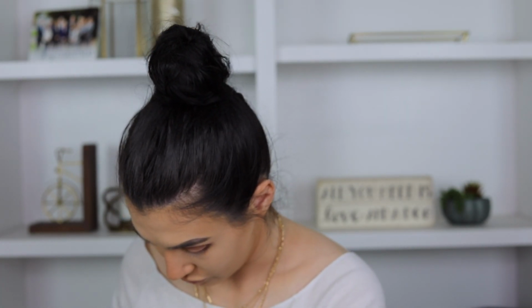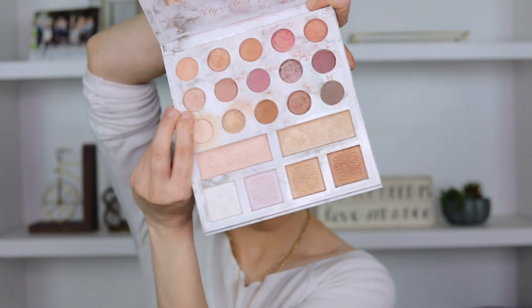Basically my final step, which is super simple, I go in with a lighter, almost like highlight shade, and I just go and blend this in. So I'm going to use this shade in the Carly Bible palette, and I'm going to take a good bit of that and just see how it lightens it already, and it just blends it in.